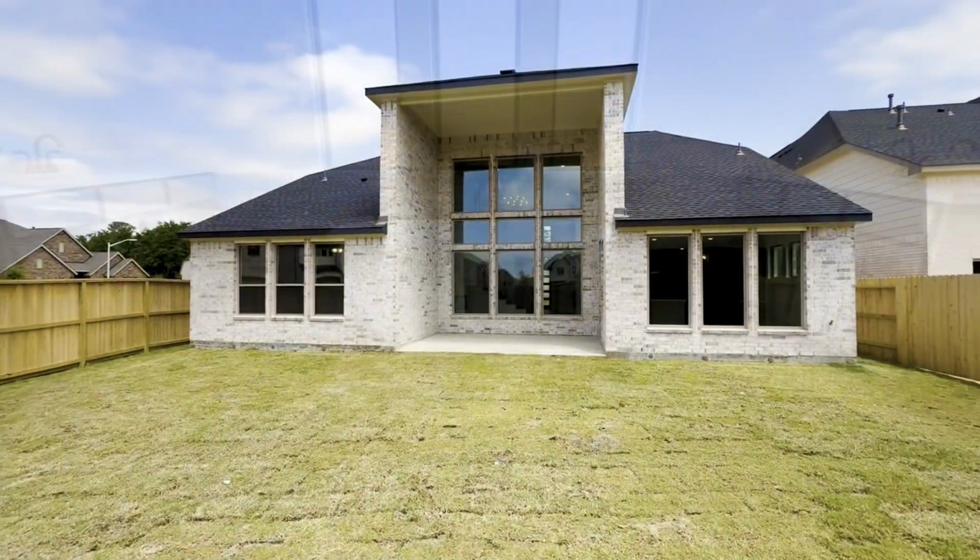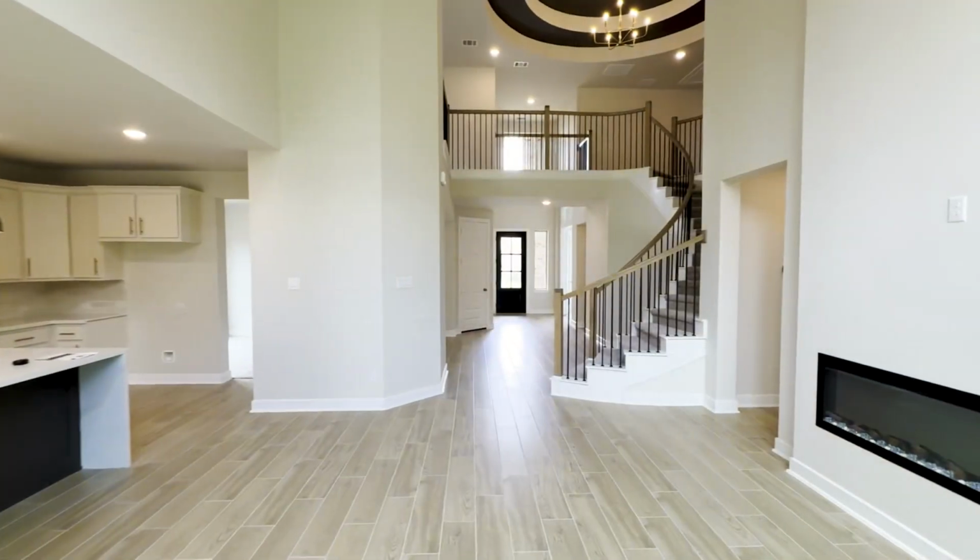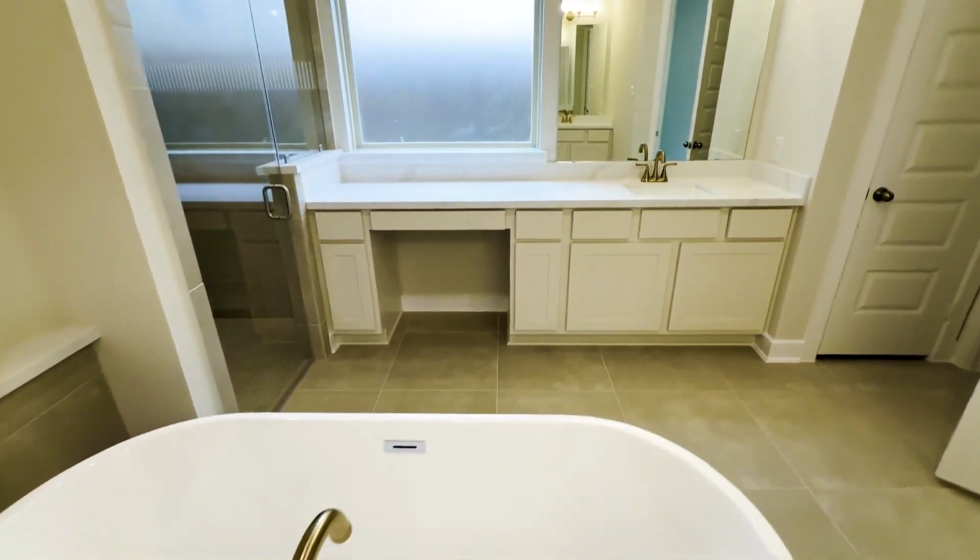I saw it this morning online. They had a ton of price drops, not only in this community, but all around Houston. These are just the best price ones that I've seen around these Houston suburbs. So we're gonna get in here, talk to Brenda, who's the sales rep. I just talked to her about their price drops and show y'all some of these homes.